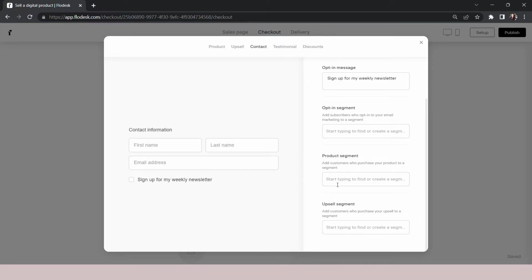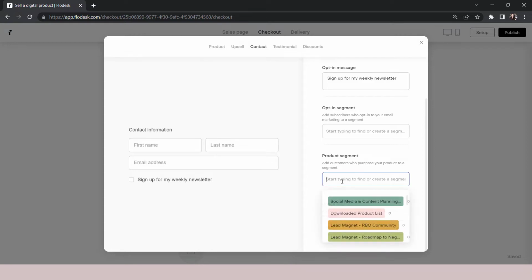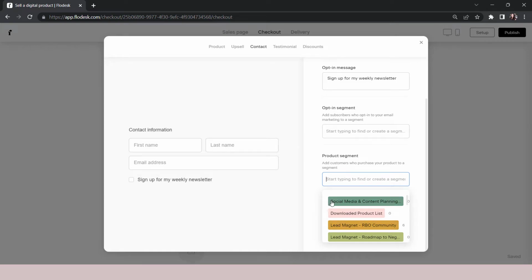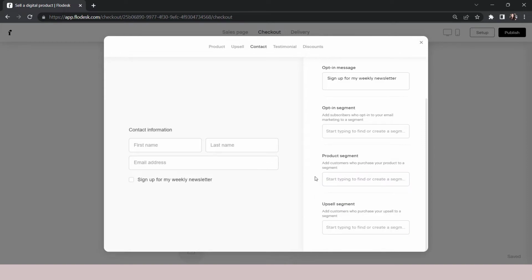You can do the same for product segment. If, let's say, you're going to offer various products, you can just easily create products. For me, I started with social media and content planning, since that's the one I ended up setting up already. But as we add on, I'm going to add the customers that are purchasing these products to different product segments. And then the upsell segment, same thing.